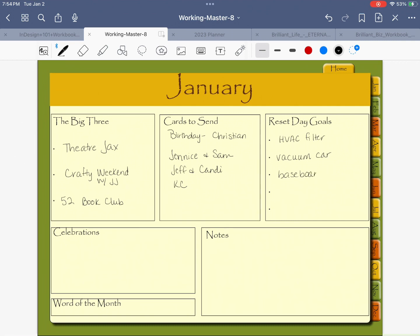This is a great place for things that are less obvious than major holidays like Christmas, New Year's, Halloween. This month I'm celebrating that my friend's baby is turning 1 month old. Sometimes I'll put things in here like World Card Makers Day, Pie Day was super fun last year, or even Chocolate Lovers Day. I decided my word of the month would be consistent, and I've got a space for notes, but I'm not using that quite yet.